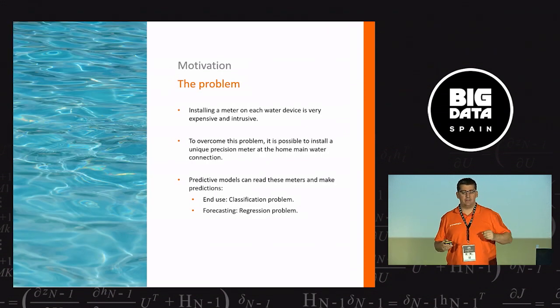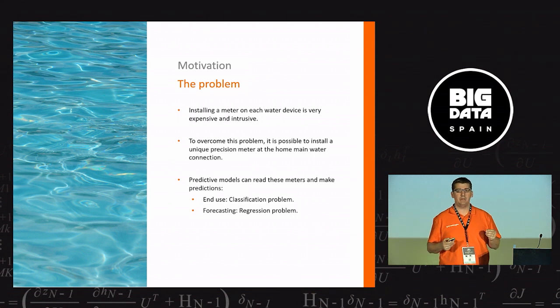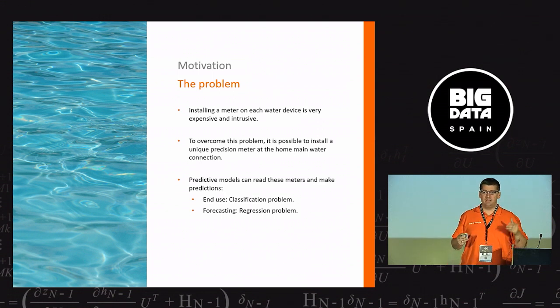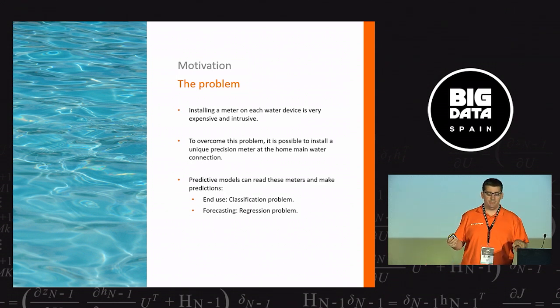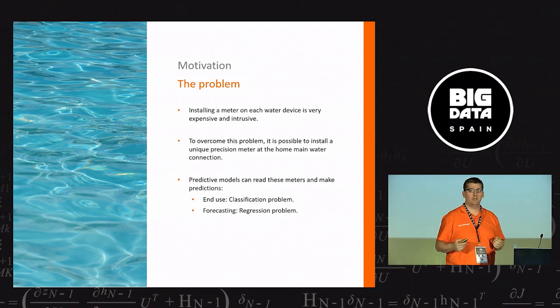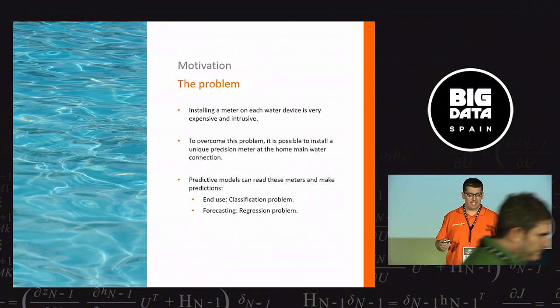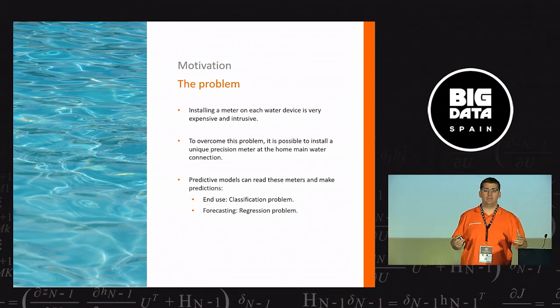For a perfect understanding of the demand, we would need a meter in every device. Imagine a meter in every tap, in every washing machine, in every toilet. This is extremely intrusive and also very expensive. To overcome this problem, it's possible to install a unique water meter in the main connection, and there we can include many different predictive models. A predictive model to predict the end use of the water flow, if it's a washing machine, a tap, a shower. We can also include forecasting models to predict future demand.